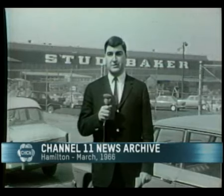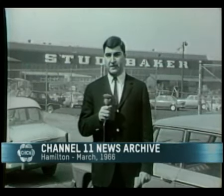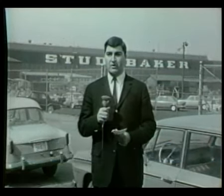Lisa Hepfner was there. The last Studebaker rolled off the Hamilton assembly line this morning. The time was 8 o'clock on the day that all Irishmen remember, March 17th, and a day that few employees of the sprawling Hamilton plant will forget.